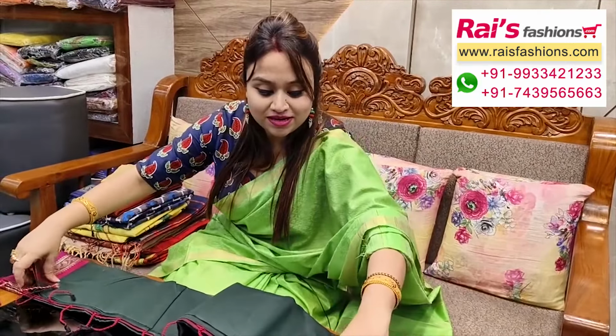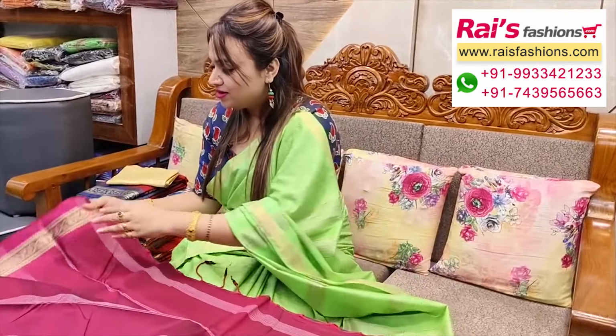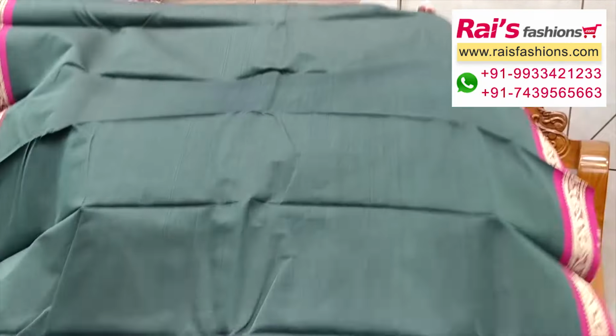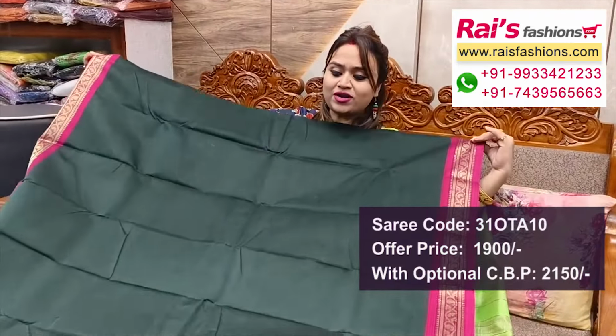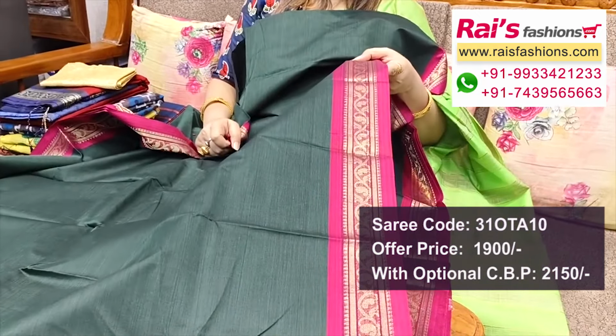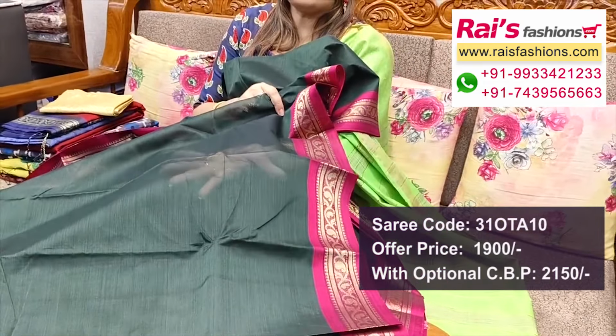Next one also, same material, premium quality, pure handloom silk cotton material with traditional worked border. Beautiful color combinations, bright dark bottle green shade, pink border, very exclusive one. This one is pink shaded contrast border with fine hand woven traditional design work all over plain base.